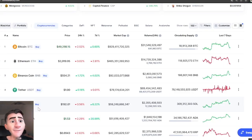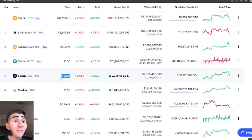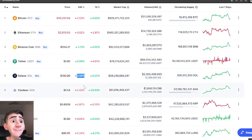So, starting with CoinMarketCap, Solana is at place number 5, really nice, at a price of about $192 for the moment. On the day Solana is going down a little bit, 3.56% in the minus, but on the week we have a nice chart picture, 6.2% in the plus, a really nice green chart picture here on the right side.